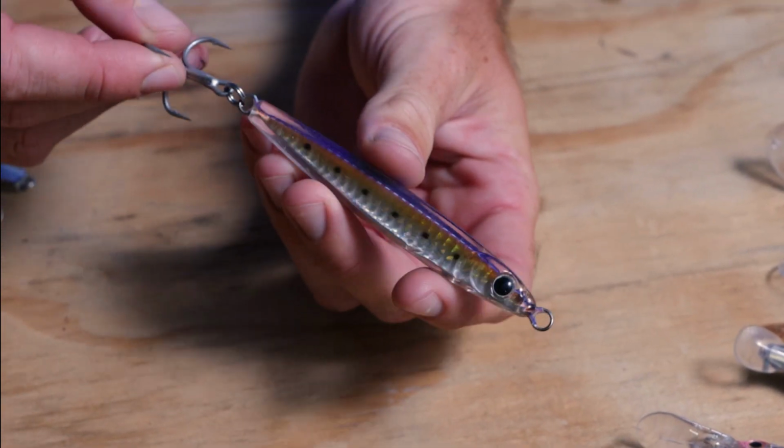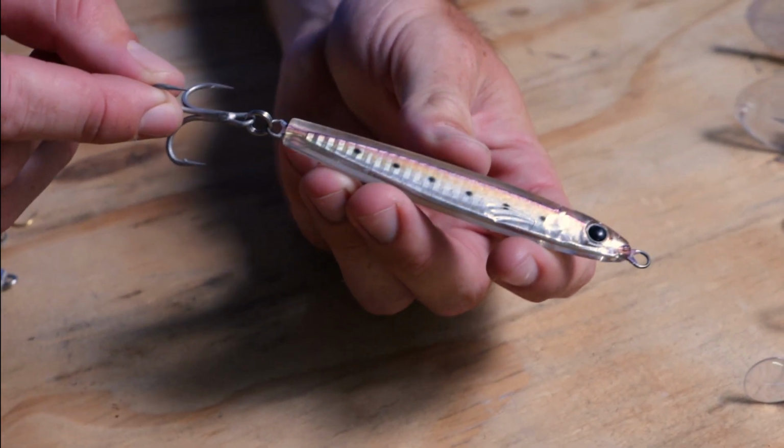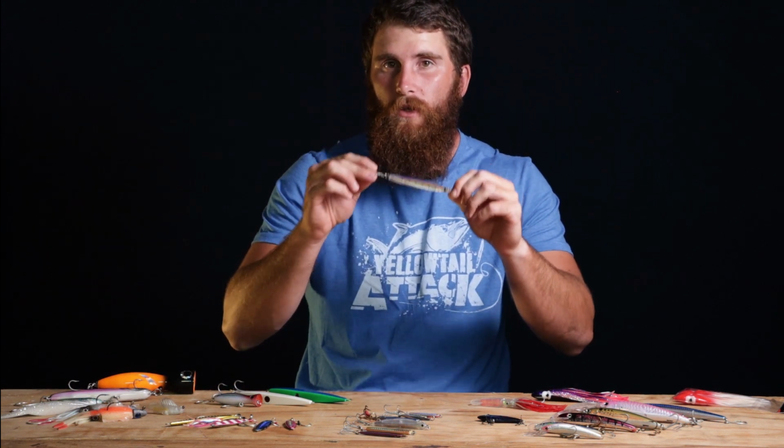These ones come in various different sizes and colors. With these ones, this is the anchovy color that I like, a pilchard anchovy color. This one's great. You can retrieve it back slowly or very fast. If you retrieve it fast, it's going to skip on the surface. If you retrieve it slowly, it gives a nice slow wag, and you can actually basically feel it on the rod tip.